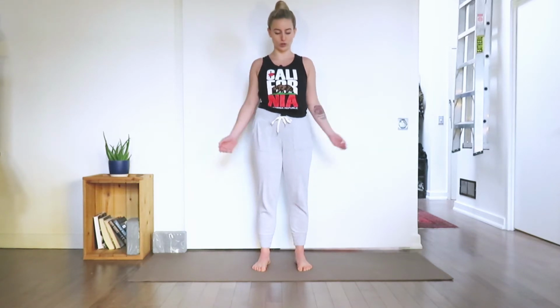Stand up nice and tall, crown of the head lengthening up towards the ceiling. Arms are lengthening down towards your torso. Turn the palms to face forward. Soften the shoulders. Small core engagement here, drawing the navel in. Hips are level. Exhale, drop the chin down towards the chest.